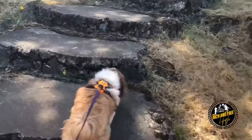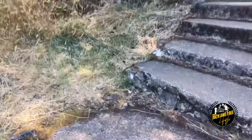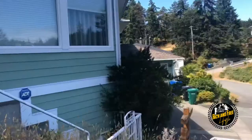It's kind of hidden in some residential area, so you just park on the edge there to go here. Let's go. See, it's like you're just walking by houses here.